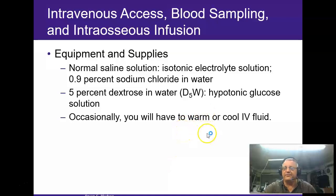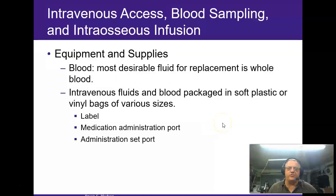It should never, ever, ever be warm. The only time I think we could use warm fluids is if you're warming somebody up who is in a hypothermic state. Blood, again, is the most desirable thing to put back into a patient who is bleeding.